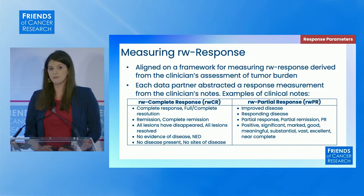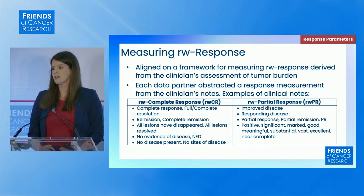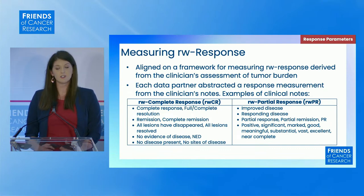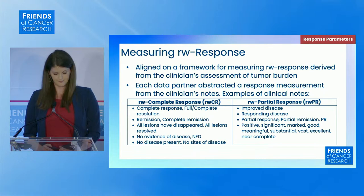So we then aligned on a framework for measuring real-world response derived from the clinician assessment of response. Each data partner then abstracted their response measurement using the clinician notes. And here I'm just showing a sample of our SAP potential wording that was in the clinician notes that would signal that a patient did have a response.